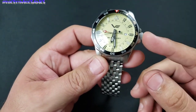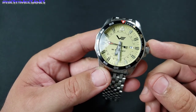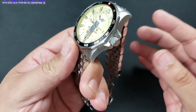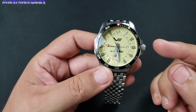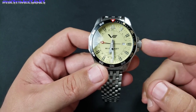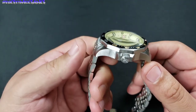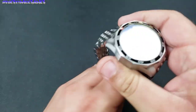So I weighed this before I sized it, and then I weighed it again after I sized it. I had to remove 4 links. This bracelet is big enough for almost a 10 inch wrist, maybe 9.5 inch wrist. 259 grams unsized, 231 grams minus 4 links for me. So it's a very chunky watch. At 46 millimeter, obviously, it's pretty big. But I think it looks good on the wrist.